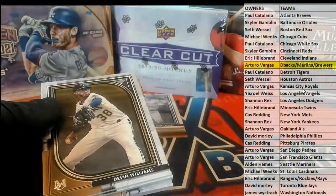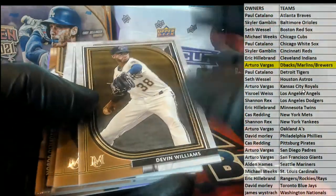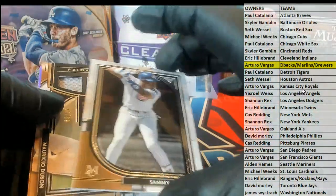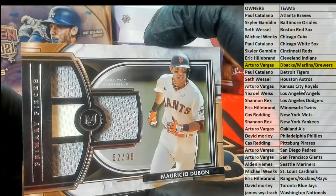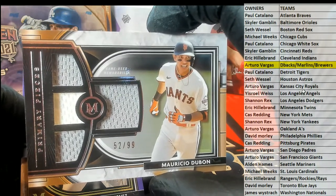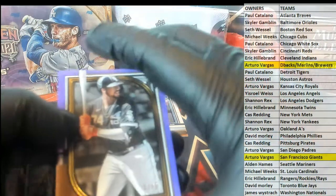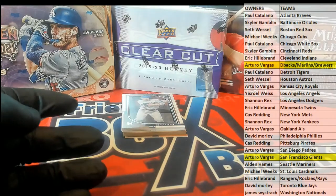You know, it's great right at the end of the case here. We'll do one more box, and guess what? I have another case of Museum sitting right behind me. It's so great. Devin Williams. Another case sitting right behind me. We can do old Sosa. Nice Dubon. All right. Quad 52 of 99 for the Giants. Arturo. It's coming out to you. Jimenez Purpulis. Right there for the White Sox. All right, that's going to Paul C.